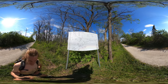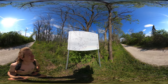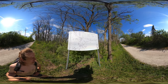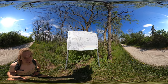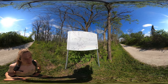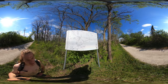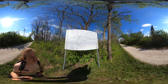From what town are we in? We're in the town of Wayne. You can take it from Wayne slash Bartlett all the way to Batavia, Warrensville, and even out to what looks like St. Charles. Covers a lot of land.